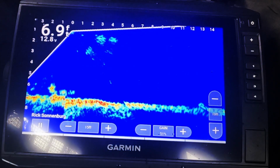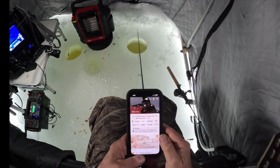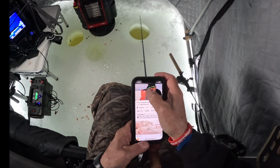There he goes. Okay, back to Clayton catching them trout. Tough one. A little midday update. Lunch was good. Smokies. Fishing's been okay.